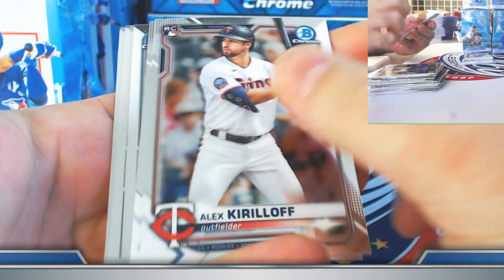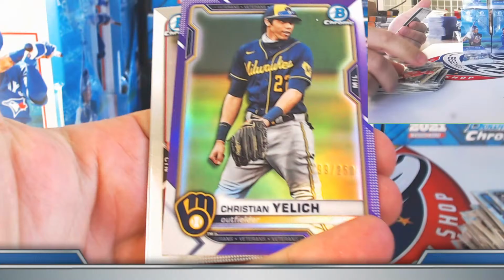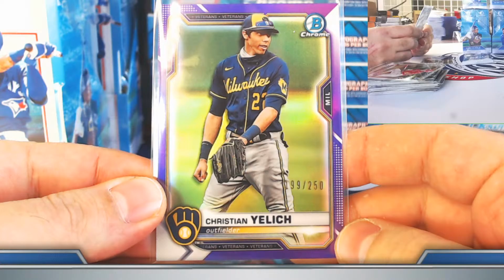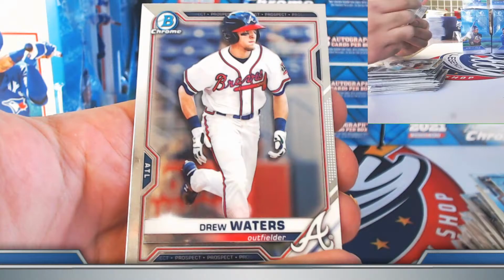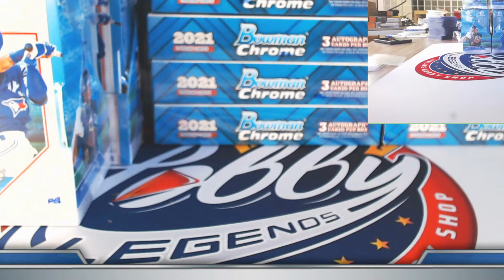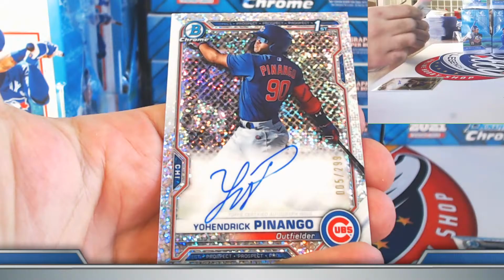Tanner Murray on the prospect autograph. Christian Yelich on the purple refractor at 250. Winkowski Pinango on the Sparkle Refractor Autograph. 5 out of 299 on the Pinango.